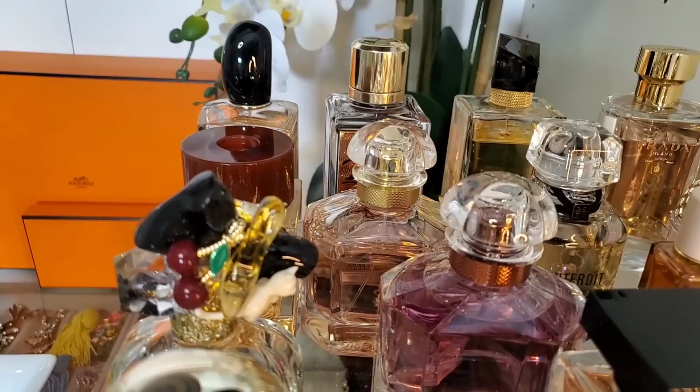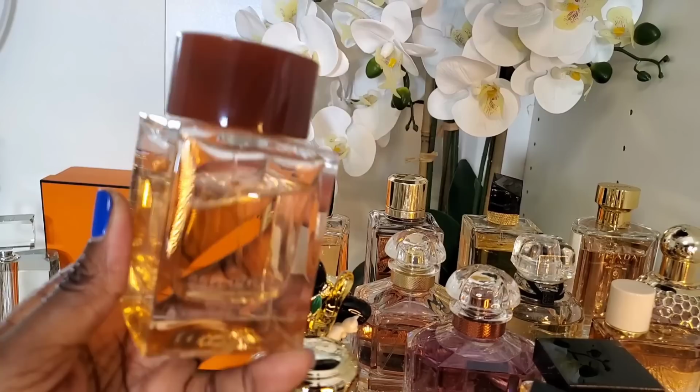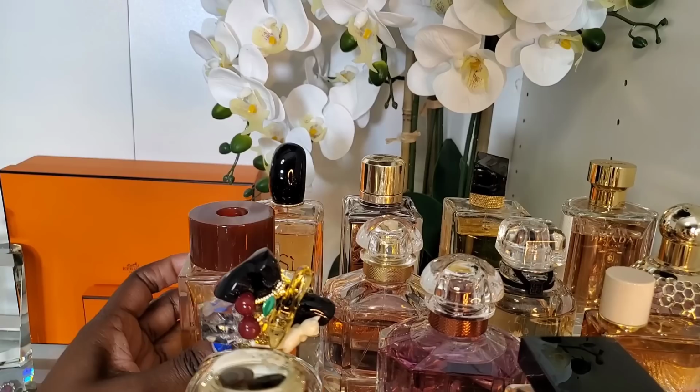Next to Mon Guerlain, we have Bottega Veneta Illusione. Illusion. It's a beautiful tonka bean fragrance. It's a designer fragrance that to me smells rich, smells like money. I absolutely love this fragrance right here. It smells so expensive. Behind that, we have Armani Si, the original Si.